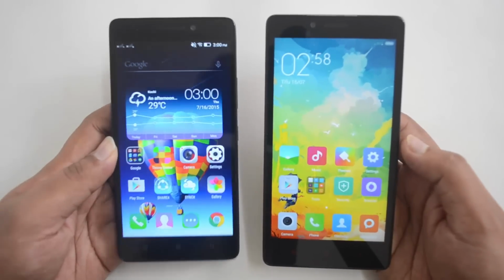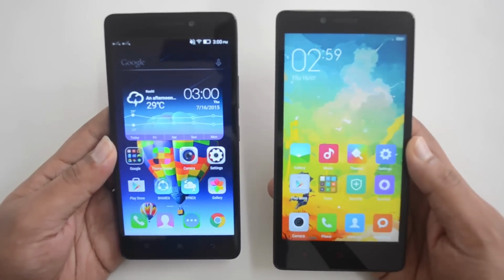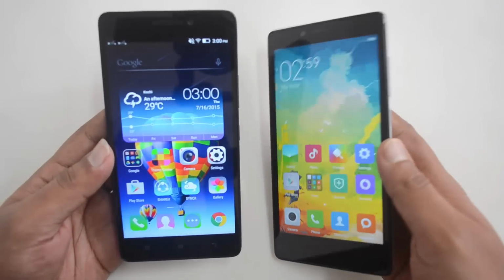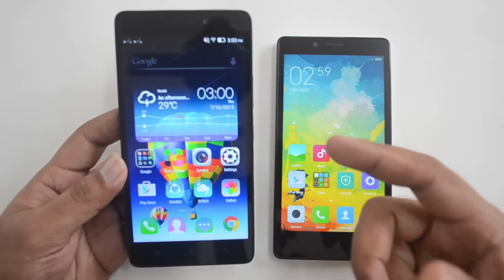Now the other aspects in terms of the performance is the K3 Note comes with 16GB internal storage, while the Redmi Note comes with only 8GB internal storage. And an important aspect here is that the Lenovo K3 Note can be expanded via micro SD card, and you can install apps on the SD card, so that's one really great thing.